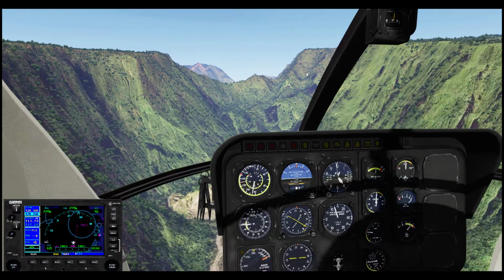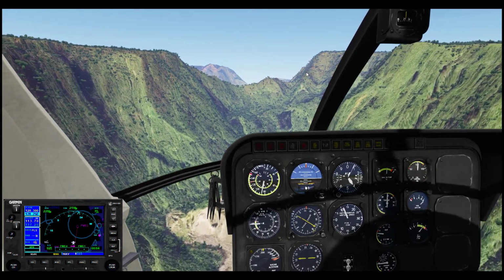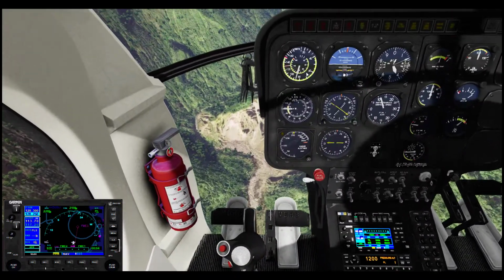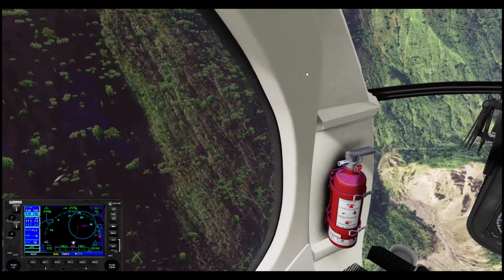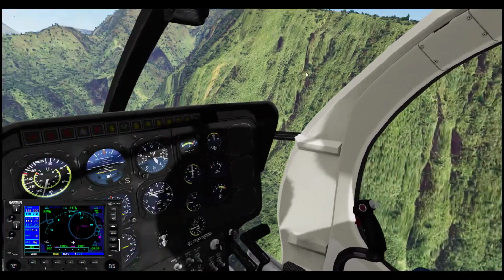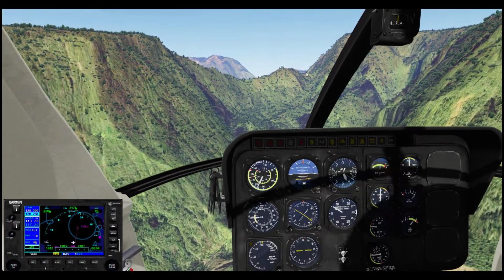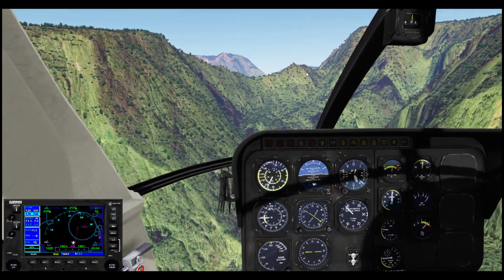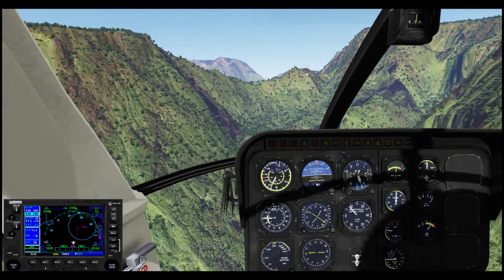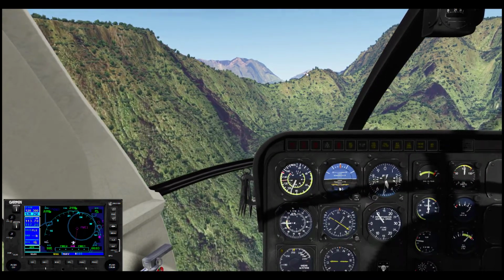We're climbing a little over 1,000 feet per minute. We're able to keep 90 miles per hour in terms of our indicated airspeed, so that's cool. Woo! This can give you a little bit of a sense of vertigo. It's cool for it to be that immersive. Now what we're going to do is when we find the helipad, we're going to try to set her down.